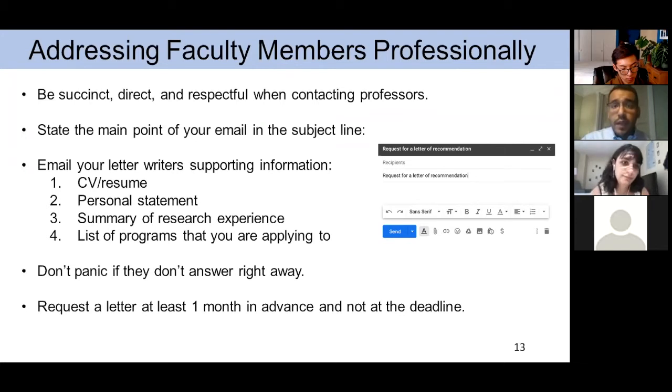I want to emphasize that professors are extremely busy individuals. Therefore, when communicating with them, you want to make sure that you are succinct, direct, and respectful when contacting them. In many cases, professors will prioritize which emails to reply to depending on the subject line of that email.